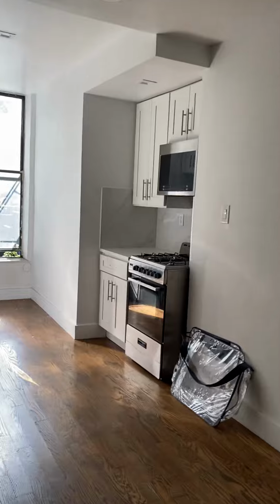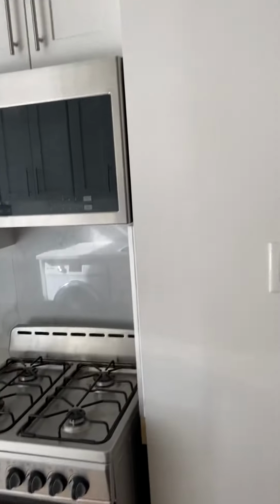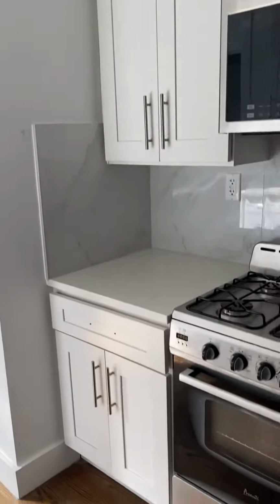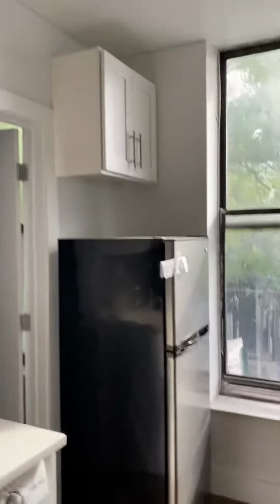Okay. We have a gas stove here, microwave. Six cabinets here with a drawer. Nice marble tiling in the back. Here we have a washer dryer combo. Six cabinets here. Two cabinets above the stainless steel fridge.